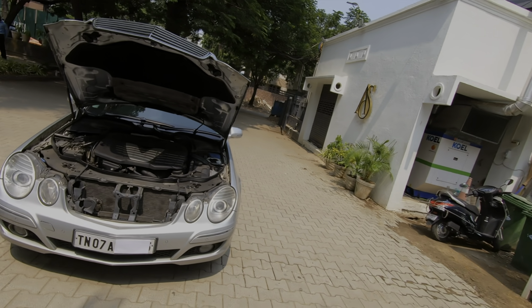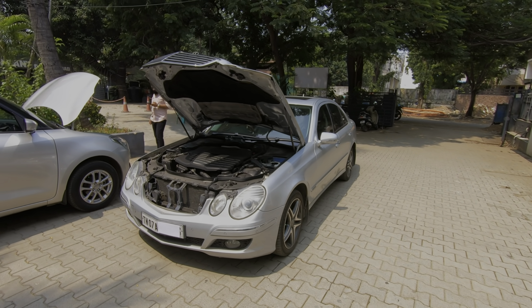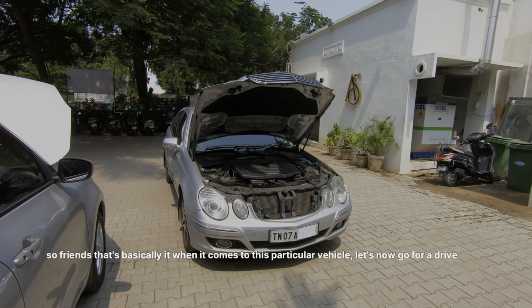People generally shy away from buying used luxury cars fearing maintenance cost. However, if you buy a perfectly maintained example like this car over here for sale, you will be pretty safe, because the first owner and the second owner have done really good jobs in taking care of the car. That's how this car is maintaining its look of class and elegance so many years down the road. So friends, that's basically it when it comes to this particular vehicle. Let's now go for a drive to see how this E-Class drives on the road.